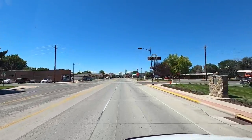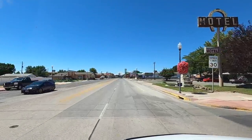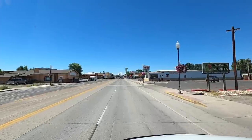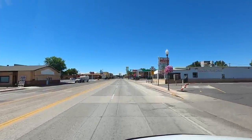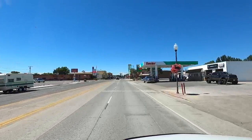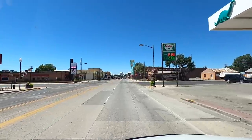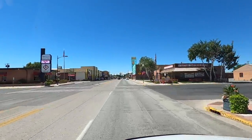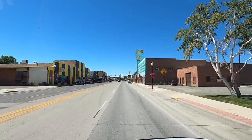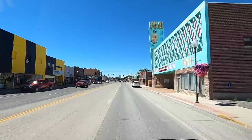Motels. Oh, look at the flowers. Look at that hanging off the light poles. Look at them all. That's colorful. Check that out. Now, there is small town USA right there. Proud of their town. There's a dollar store, Sinclair. They got baskets of flowers on every light pole. How cool is that?